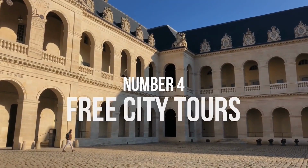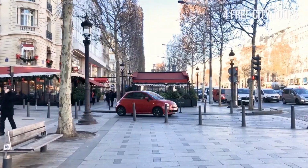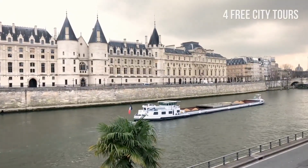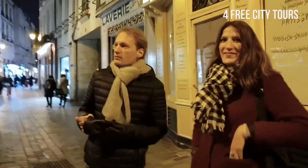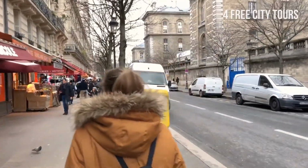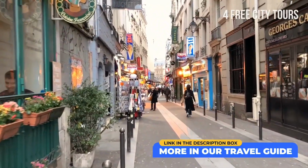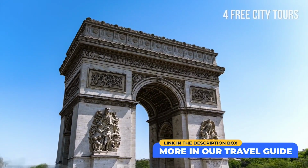Number 4. Free city tours. A great way to discover Paris is to join a walking tour organized by professional guides who know a great deal about the city's rich history. Some providers even offer free walking tours. However, at the end of the tour, it is recommended to make a donation. See our travel guide for links to websites of free guided tours and other interesting tours of Paris.